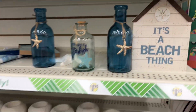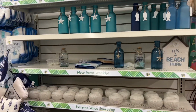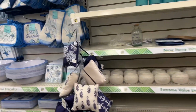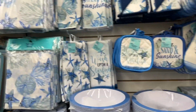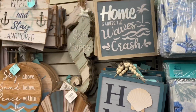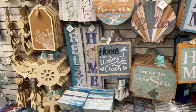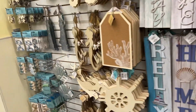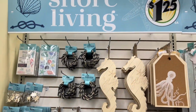It's a beach thing. All right, guys. This is some of the stuff. I don't know what else they have coming out, but we're going to keep looking, see what else we can find. This is a great location. If you're in my area, it's here. I'll keep showing you some stuff at different locations, to let you guys know it's just more than one store, because it's going to hit, I'm sure.